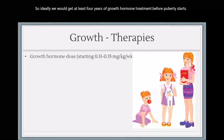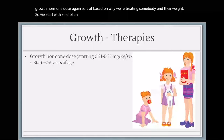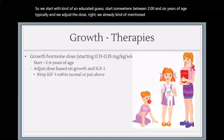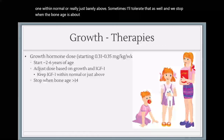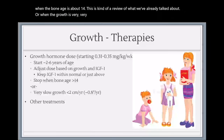So let's talk a little bit about, as I mentioned when I talked about one of the guidelines, the growth hormone dose, based on why we're treating somebody and their weight. We start with an educated guess, typically start somewhere between 2 and 6 years of age, and we adjust the dose. We already mentioned this, and we keep that IGF-1 within normal or really just barely above. Sometimes I'll tolerate that as well. And we stop when the bone age is about 14, which is a review of what we've already talked about, or when the growth is very, very slow.